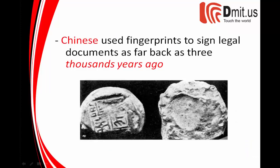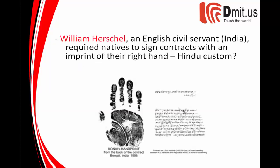Chinese used fingerprints to sign legal documents as far back as 3,000 years ago. William Herschel, an English civil servant in India, required natives to sign contracts with an imprint of their right hand, a Hindu custom.